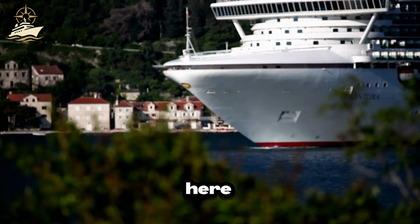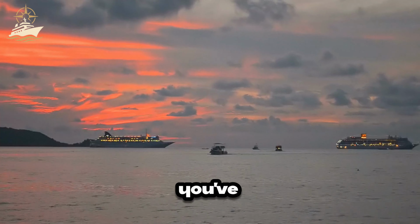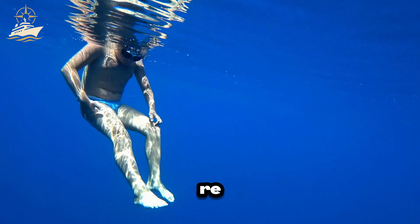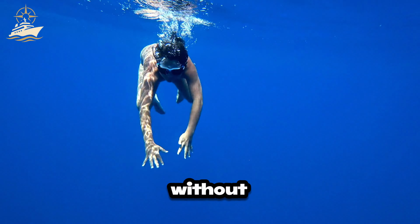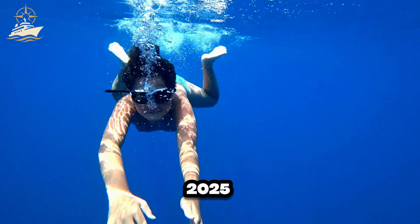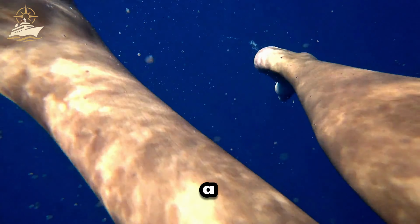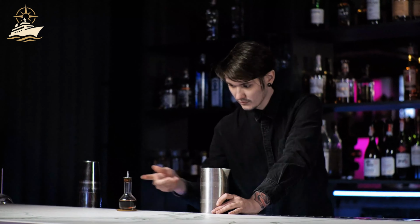First, it's $7 here, $12 there. By the time you check your final bill, you've racked up hundreds in surprise charges you never saw coming. Today, we're exposing the 13 shocking Royal Caribbean fees you're paying without even knowing in 2025. And more importantly, how to stop them before your dream cruise turns into a wallet nightmare. Let's dive in. Number 1.